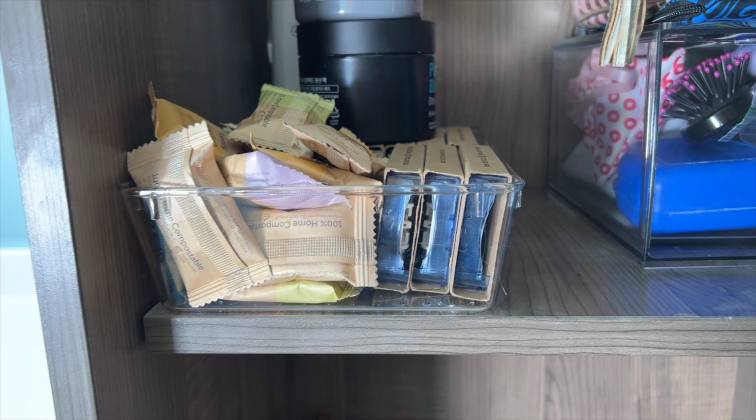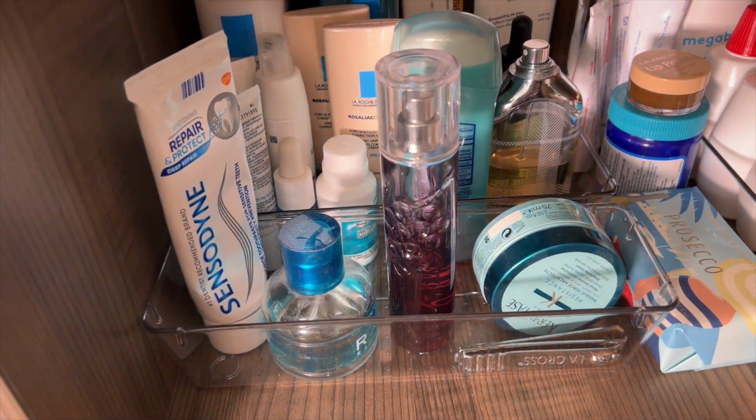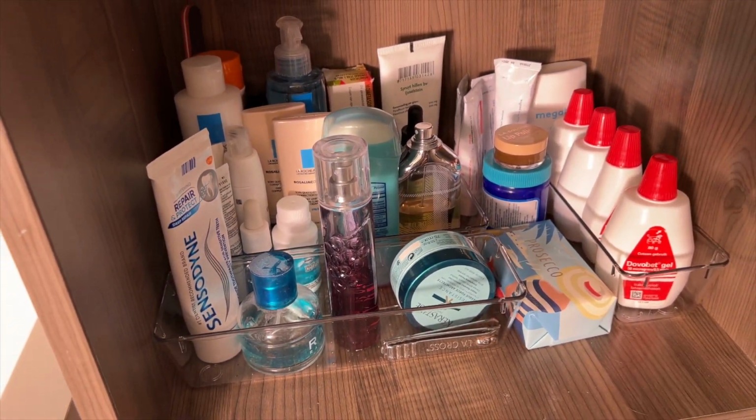And as you can see, I have everything nice and organized. Before, everything was just all over the place. It was hard to find anything, whereas now everything is in its place.